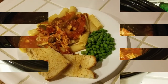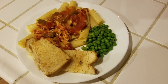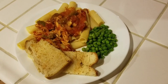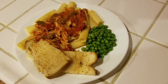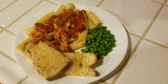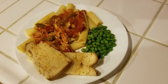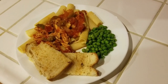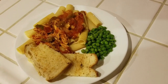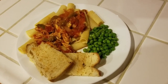So this is dinner. It is chicken cacciatore over rigatoni noodles with sourdough garlic bread and peas. I had some peas that I needed to use up, so I'm doing kind of the pantry challenge. So that's what we're having with it. And it actually came out pretty good. I never really made chicken cacciatore from scratch, so for my first time and kind of just using what I had, it came out pretty tasty. So we'll see how everyone likes it tonight, but that is dinner.